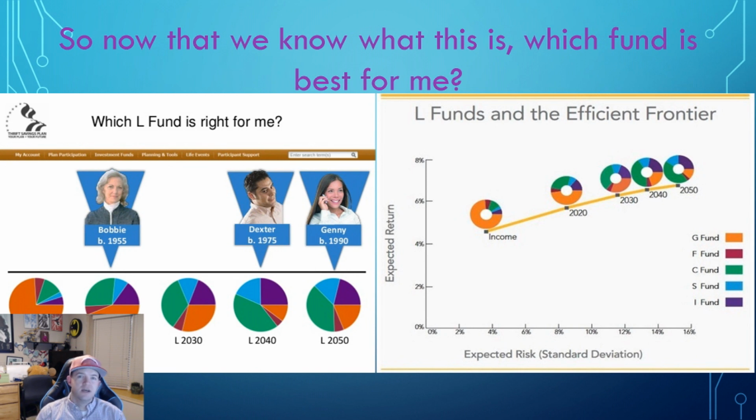Also, how old are you? You have to base what you want to do with your retirement on what age you are. So you see we have this cool little graph right here. Obviously Jenny is pretty young. She wants to invest in the 2050 fund, and Dexter's getting a little older. He's kind of middle age. Was that like 44? So he's probably going to go in the 2040 fund, because he'll be right around that 59.5, 60 range.